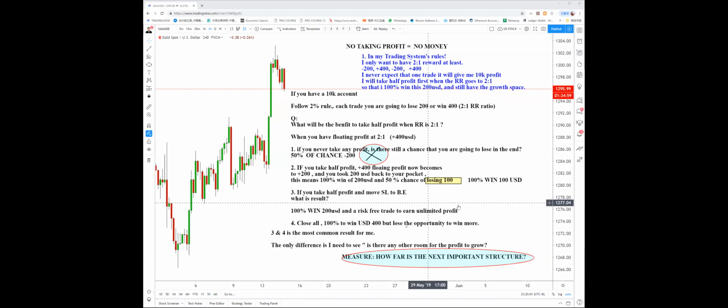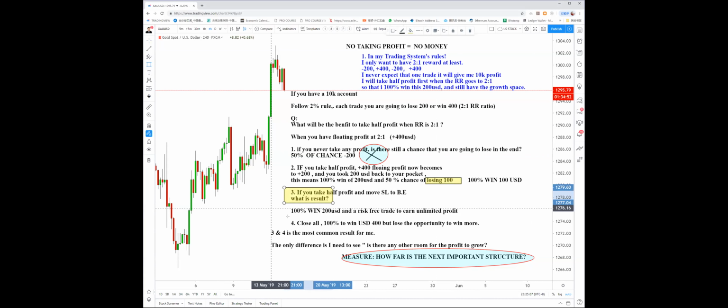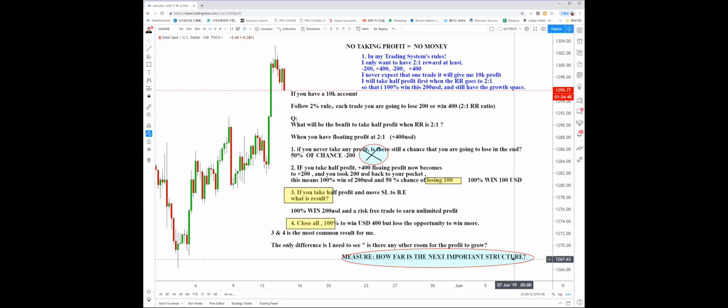Okay, so here my sharing is, I will strongly recommend you option 3 and option 4, depending on how far the next important structure is.